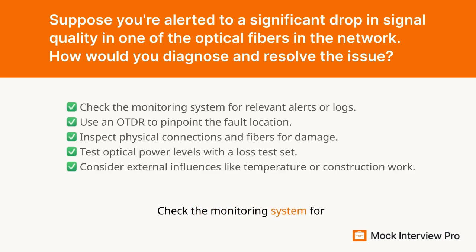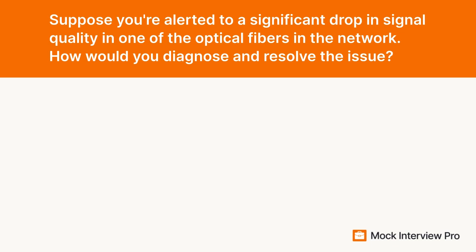Check the monitoring system for relevant alerts or logs. Use an OTDR to pinpoint the fault location. Inspect physical connections and fibers for damage. Test optical power levels with a loss test set. Consider external influences like temperature or construction work. Here's a sample response to guide you.